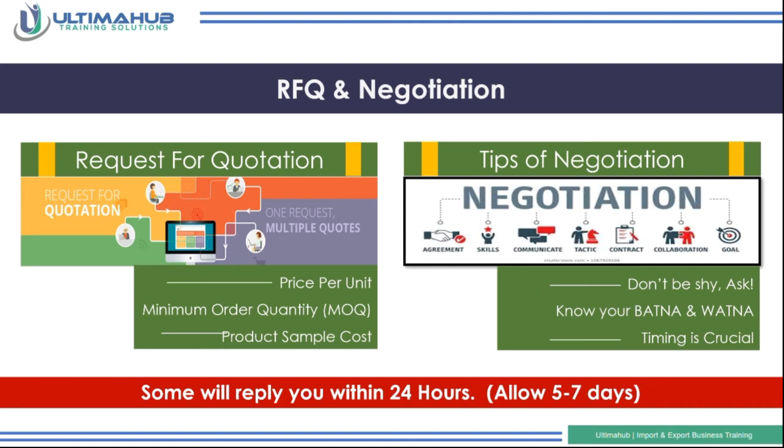You'll gradually get a feel for this over time, but getting multiple RFQs is going to put you in a stronger position. So definitely get a few, not too many, obviously, RFQs. Usually between 5 and 8 will be sufficient, but it's good to get more than one, definitely. So yeah, timing is crucial as well, especially in the negotiation process itself.